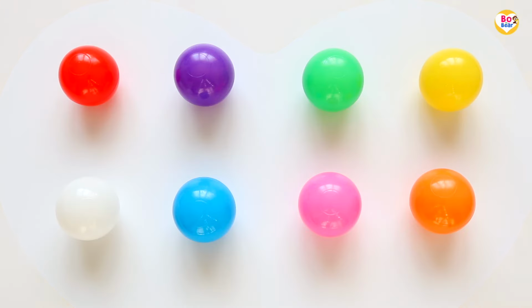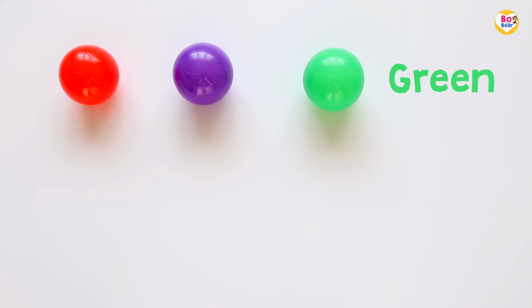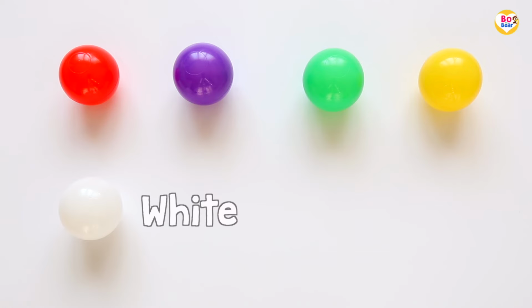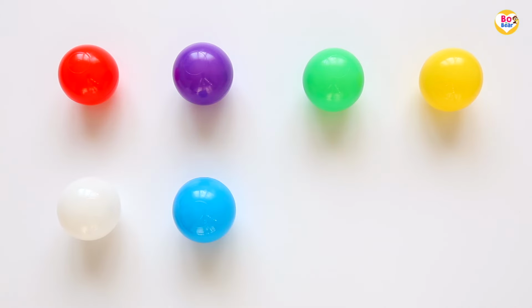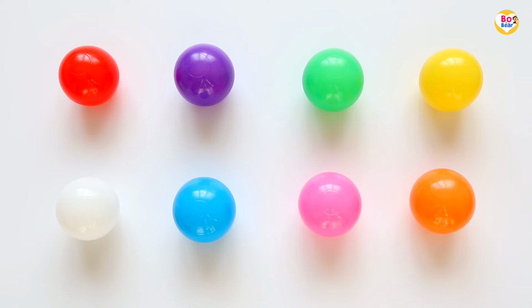Let's recap the colours that we've learnt. Are you ready to say the colours? Red. Purple. Green. Yellow. White. Blue. Pink. Orange. And how many balls are there?